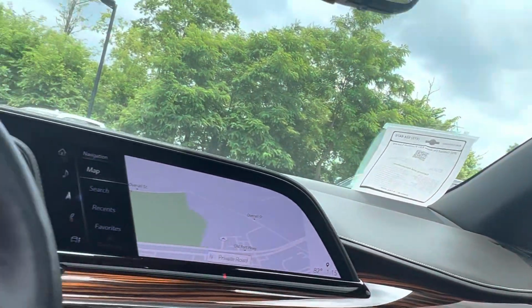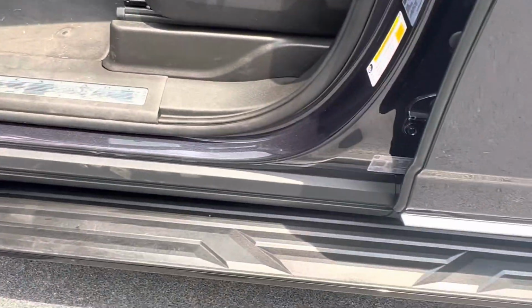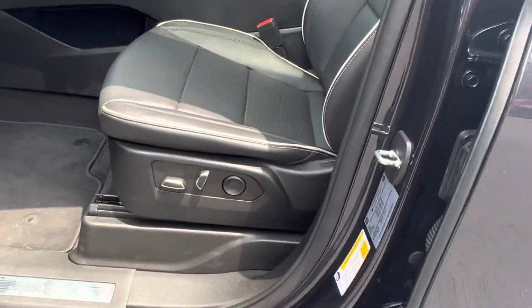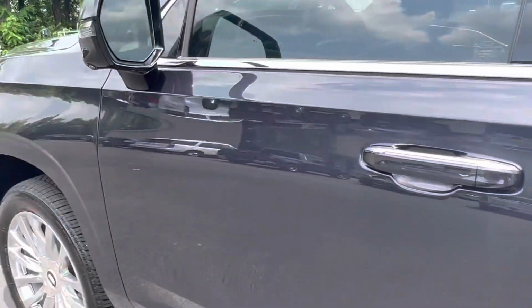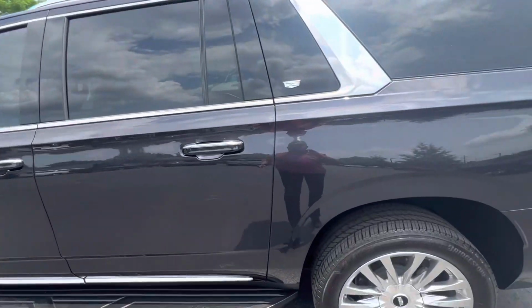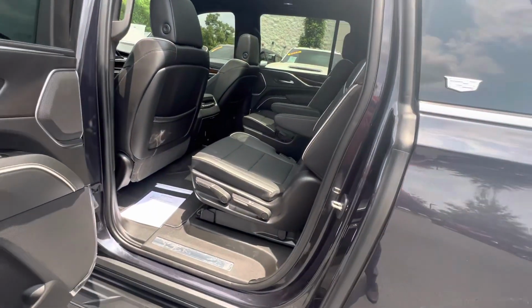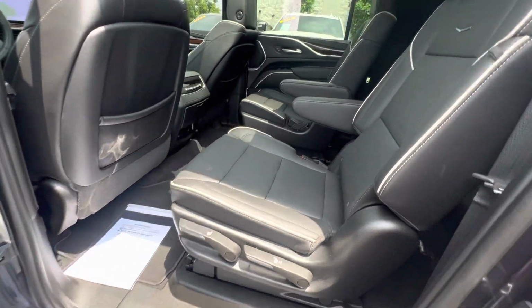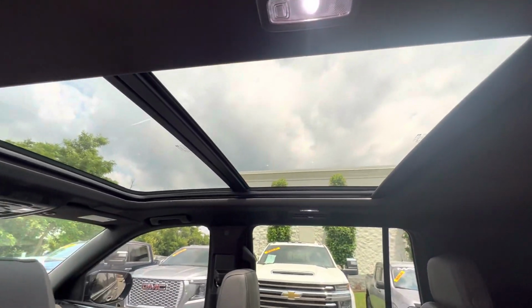Step outside the vehicle here. Step rails, power seats. Captain's chairs. Speakers, of course. Like I said, a huge panoramic roof.